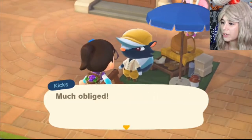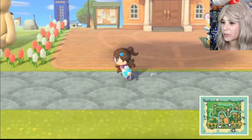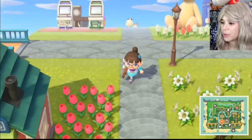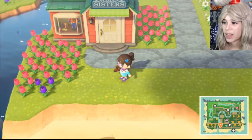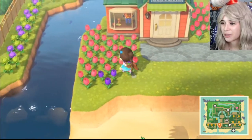I'm good. Do you think these people will always just be like traveling merchant people? Or do you think they'll eventually get more shops? I would like more shops on the island, but that's okay.